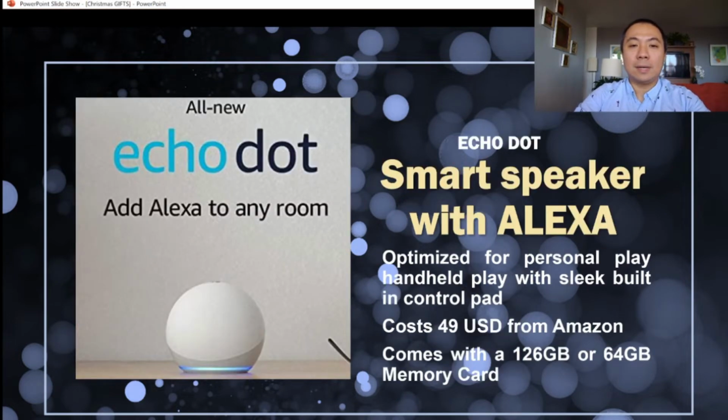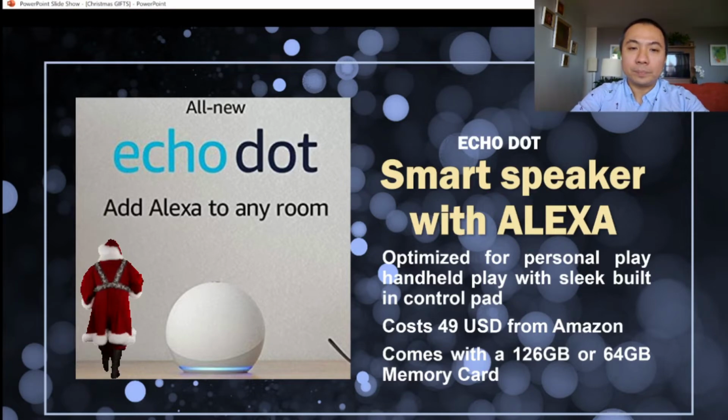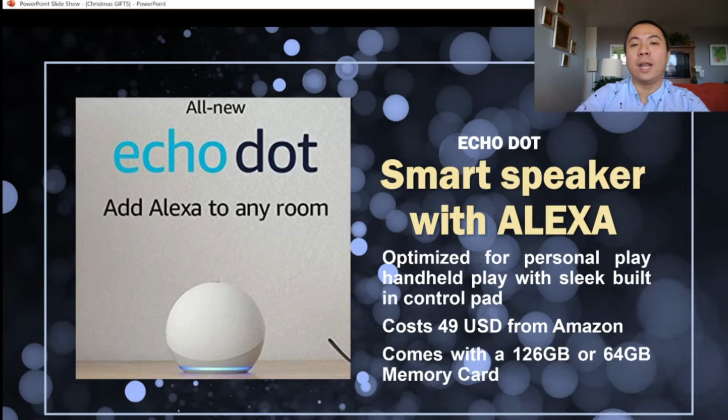The next product is the Echo Dot smart speaker with Alexa. I love this because when you wake up, when you need an alarm, it helps you with that. It's optimized for personal play, handheld play with sleek built control pad. It costs around $49 US from Amazon, and it comes with a 126 GB or 64 GB memory card. Now all of the products have a link down below from Amazon.